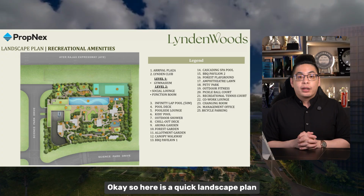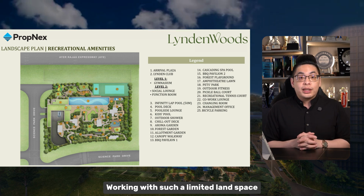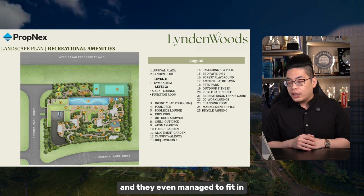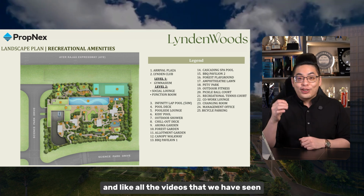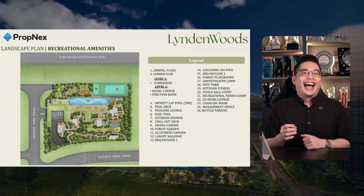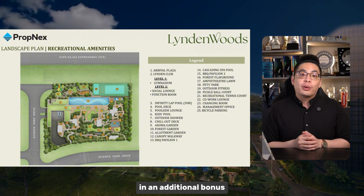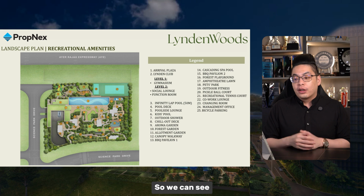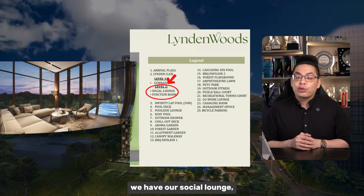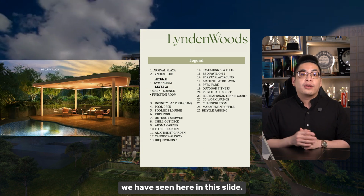Okay, so here is a quick landscape plan of the facilities. Working with such limited land space, they managed to fit whatever they need to fit, and they even managed to fit in a tennis court. Like all the videos that we have seen so far, having a tennis court will always be a what gui. No offense, but anyway, this one actually brings in an additional bonus of a tennis court. So we can see we have our lap pool. On level 1, we have our gymnasium. On level 2, we have our social lounge, function room, infinity lap pool, pool deck, and so on and so forth, as what we have seen here in this slide.